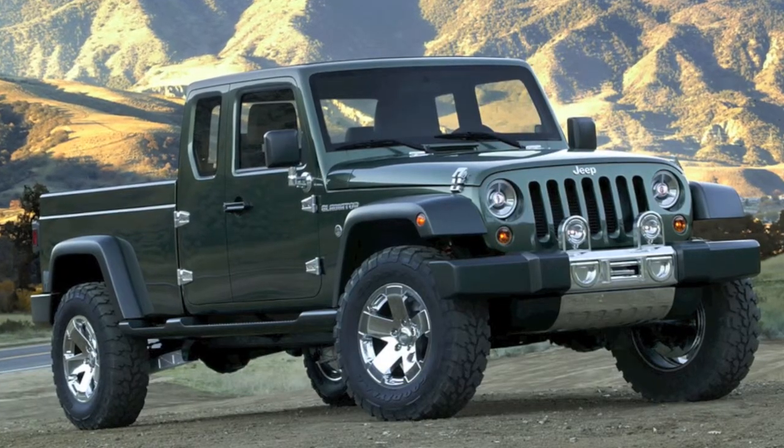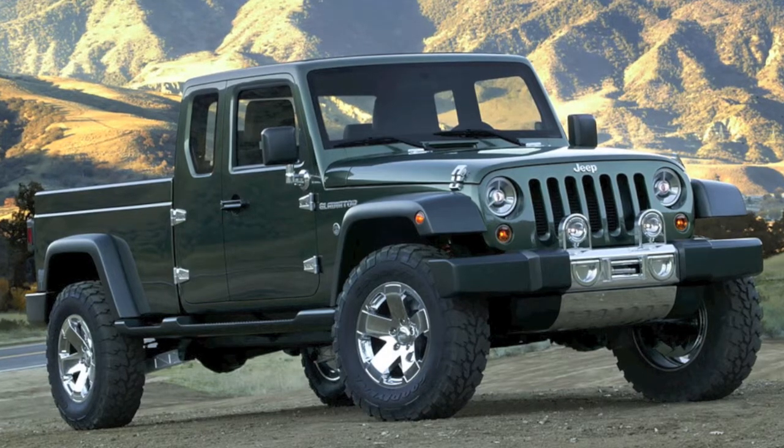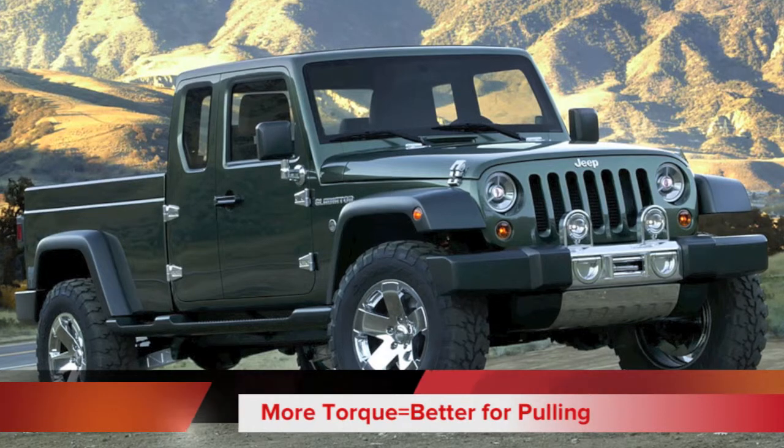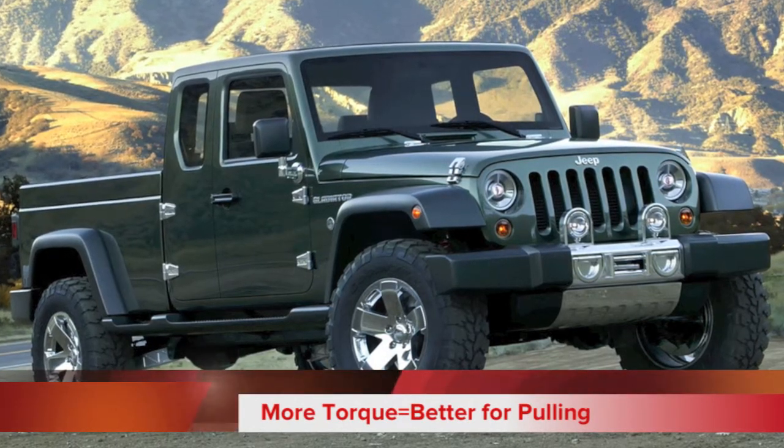Now torque. Torque is the amount of force with which the wheels of a car move. A car or truck can have more horsepower than torque or vice versa.